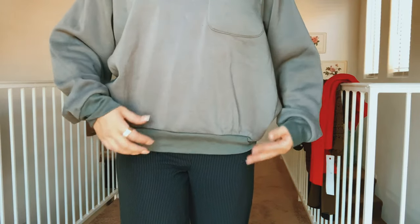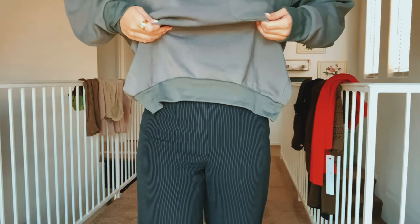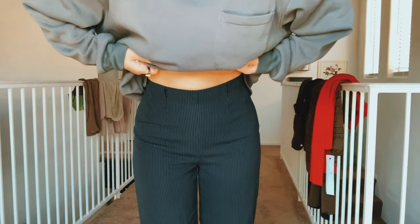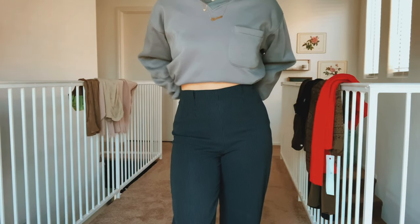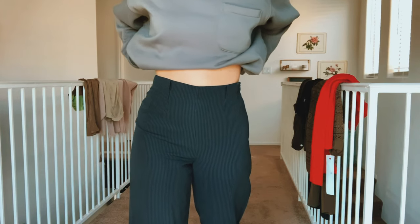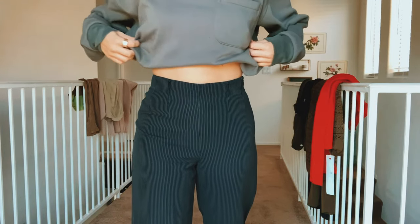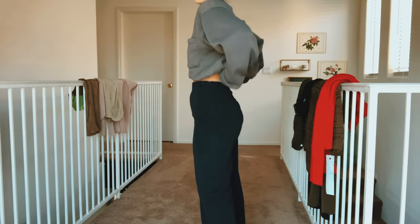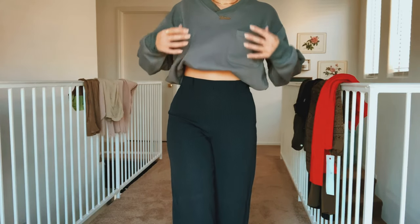If you want to crop something but don't want to commit to cutting it, you can actually tuck the bottom of the shirt or sweater underneath your bra. And it creates a cropped situation. I also like this trick because sometimes when you tuck bulky sweaters in, it turns the outfit very unflattering, and so this way you don't have any bulk right here, it's all in the top, which makes your waist look slimmer. Who doesn't want that?